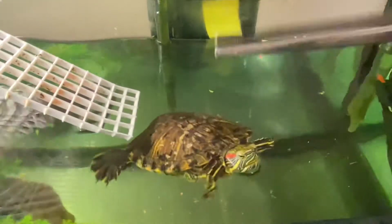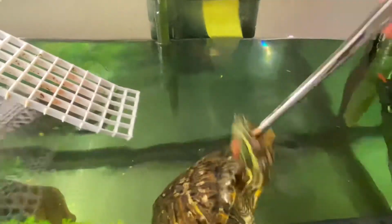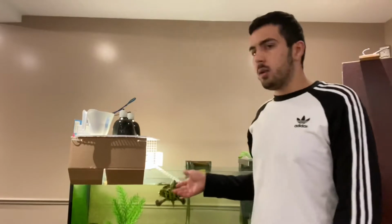And in case you're wondering, no, it does not hurt him. He knows not to bite the metal, but he still does it. That's just him being stubborn, honestly. Pretty much it for my turtle pellet wise. Like I said, if it's an adult, feed pellets every other day.